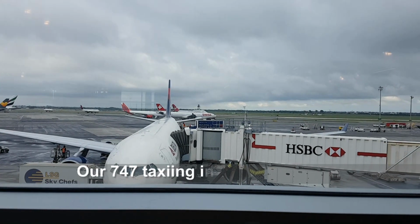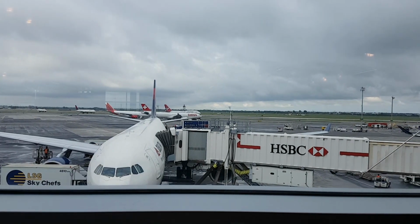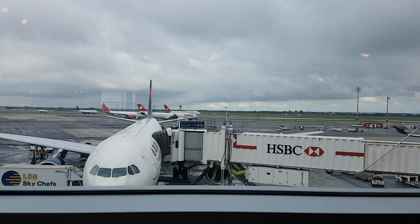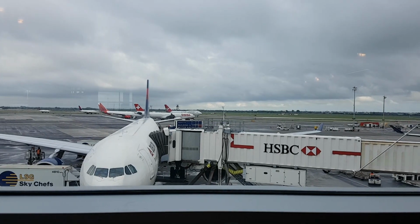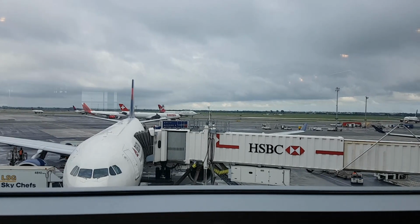As we are travelling in premium economy, we were able to check in using the dedicated check-in desks for both upper class and premium economy passengers, and thus were able to check in within minutes of our arrival. We were asked if we wanted to upgrade to the upper class cabin, however it was still a bit out of our price range.